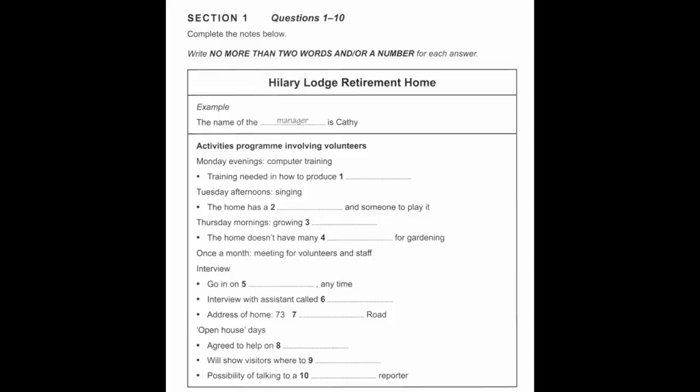Great! Then on Tuesday afternoons, we have an informal singing class, which most of the residents attend. We've got a keyboard and someone who plays, but if you'd like to join in the singing, you'd be very welcome. I work on Tuesdays at the moment, though that might change. I'll have to give it a miss for now, I'm afraid.